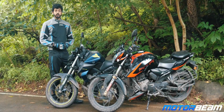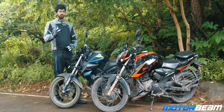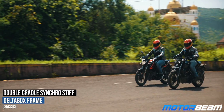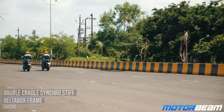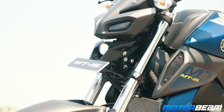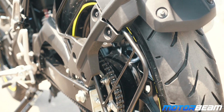There's not much to differentiate between both these motorcycles as far as cycle parts go. First and foremost, the big difference is of course the frame, because the TVS Apache 200 uses a double cradle frame. Meanwhile, the MT-15 uses a perimeter frame, which they like to call Delta box. However, for the price and considering the international version gets it, the MT-15 should have got upside down forks at the front and a better swing arm at the rear.